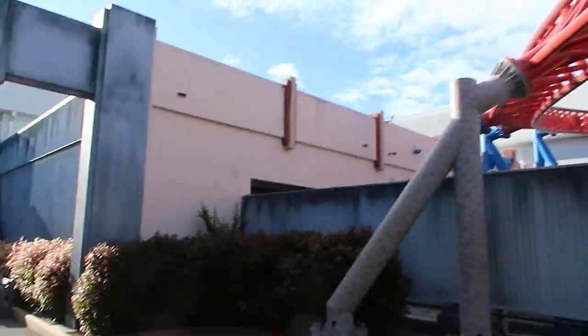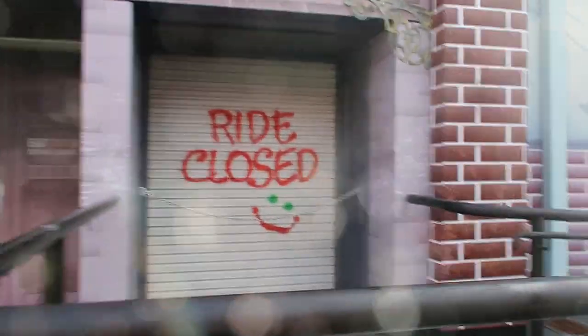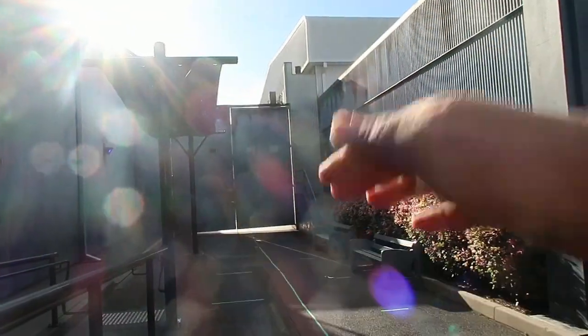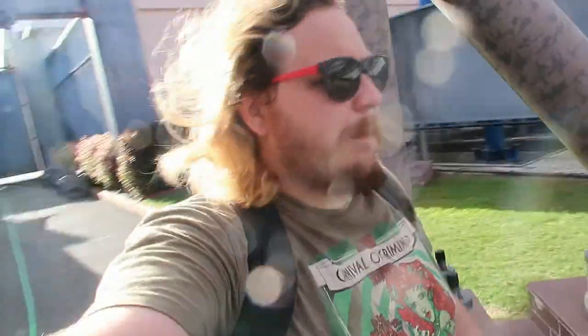Okay, so we've got down here towards Arkham, and I was pointing out that Superman Escape over here is up and running, everything is normal, but Arkham is still down, as well as these, if you guys can see it, let's see if I can blind you with that light, the doors there are shut. So let's go back down this way and go down Main Street, keep seeing the merchandise, but also see if we can get to that back area that way.